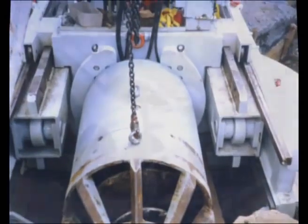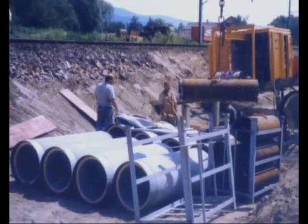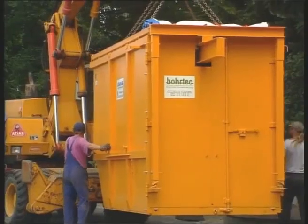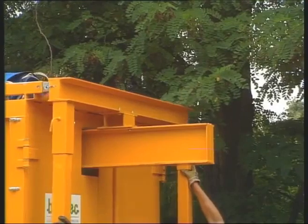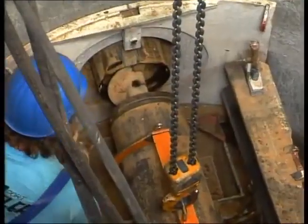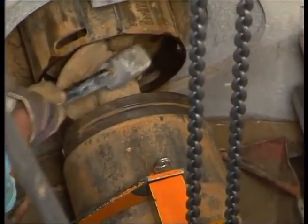Pipe jacking and micro-tunneling has been proven throughout the world as an economical and environmentally sensitive method of installing underground services. The guided auger boring systems from bohrtec, which are shown in this presentation, have been successfully used on many continents, with more than 150 systems currently in use worldwide.